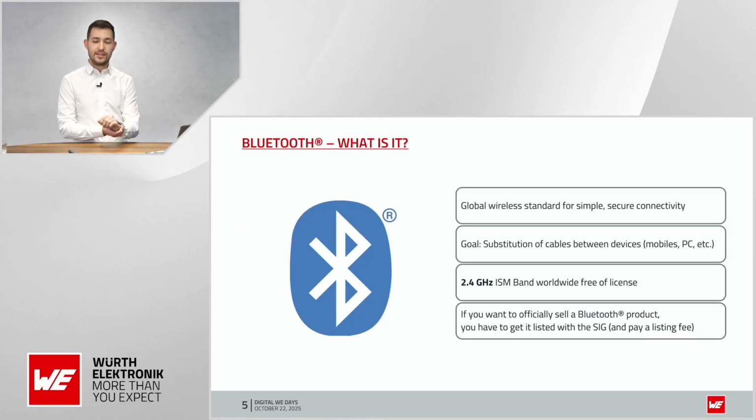What is Bluetooth actually? Well, Bluetooth is, simply put, a way for devices to talk to each other wirelessly. The idea came from a desire to replace cables between mobile phones, PCs, and headphones. Bluetooth operates in the 2.4 GHz radio band, which is called the ISM radio band, an abbreviation for industrial, scientific and medical. It's a globally available range that is free to use.